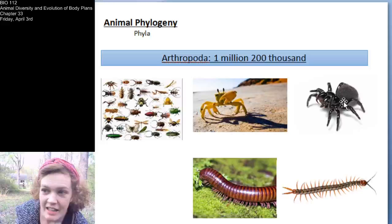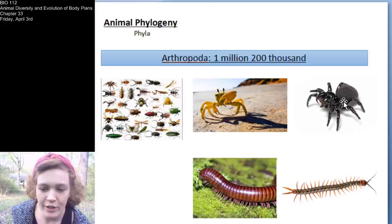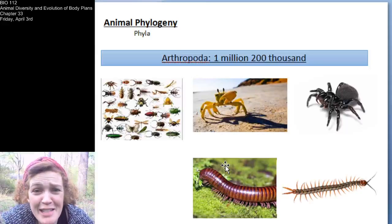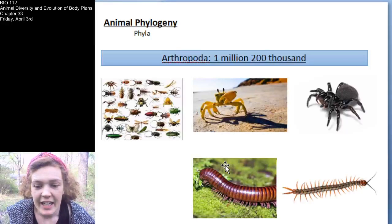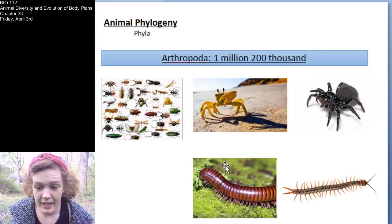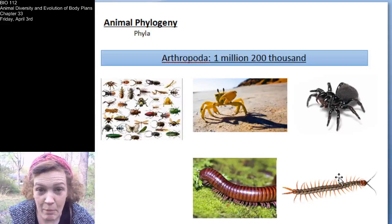So that is the class Arachnida. We're going to learn about these in lab, so you'll get lots of reminders. These are the millipedes. They're little herbivorous buddies. They won't hurt you, though they look a little intense because they have a jillion legs. Those are the Diplopoda. And then here you have the carnivorous centipedes, Chilopoda.